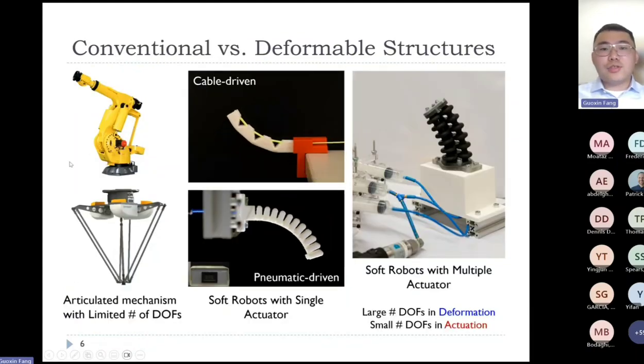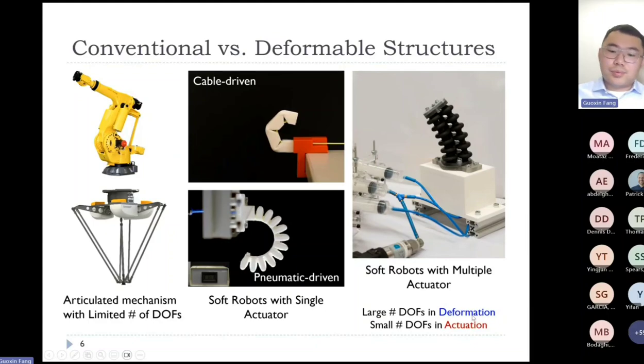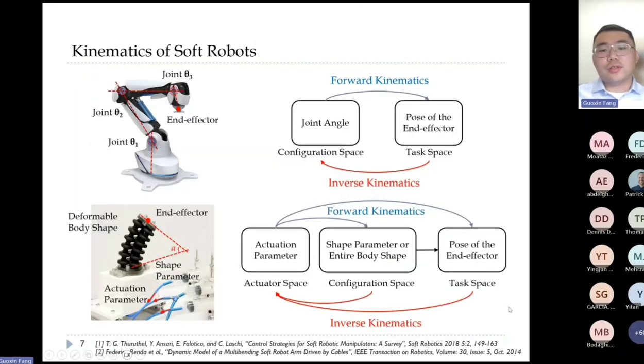As I mentioned before, compared with conventional robots, soft robots as deformable objects present large degrees of freedom in deformation, but are controlled by fewer degrees of freedom in actuation. This shows how we define the kinematics in soft robotics and the control of deformable objects. The forward kinematics goes from the actuation parameters to the configuration space. For soft robots or deformable objects, the configuration space is sometimes defined as the entire body shape, which means we try to control the whole shape of the deformable object. This is quite a challenging task because sometimes it can contain infinite degrees of freedom.